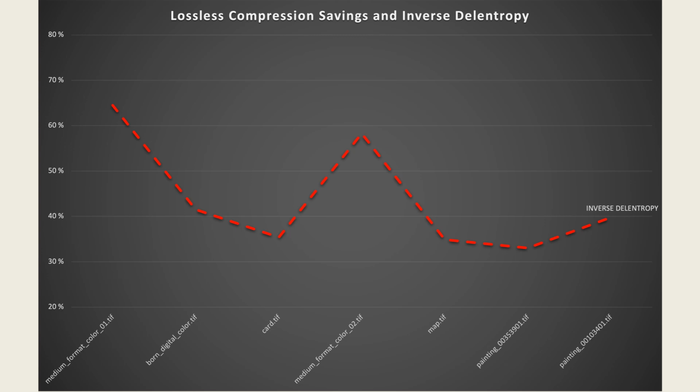Since it was assumed that higher delentropy values would associate with lower compression potential, inverse delentropy percentages were calculated and plotted against lossless compression savings percentages for each codec for each test image. The important thing to focus on in this chart is the shape of the dotted inverse delentropy line, and to think of it as a comparative gauge of information content in each image, the file names of which can be seen along the x-axis.